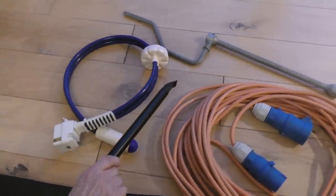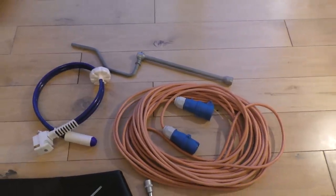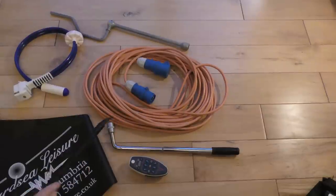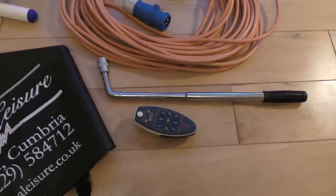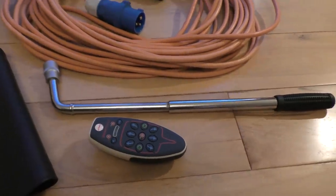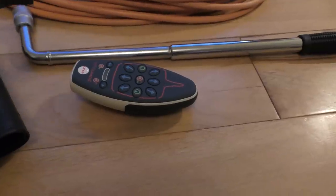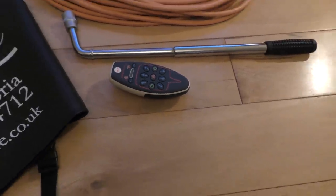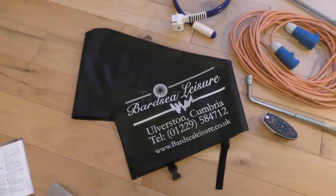At the rear here we have the ratchet that raises and lowers the steadies at the corners of the van. We have the electric cable. On this caravan there is a motor mover, and this is the wrench that engages or disengages the motor mover, and this is the remote control that controls the motor mover. And finally, we have the hitch cover.